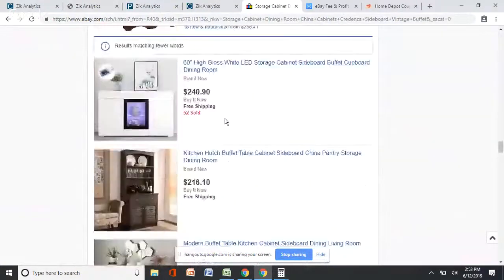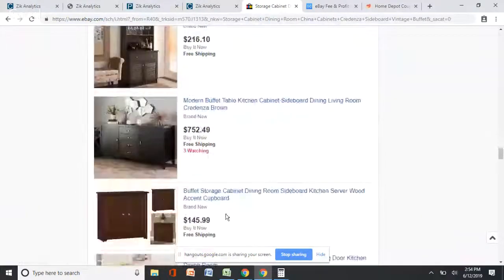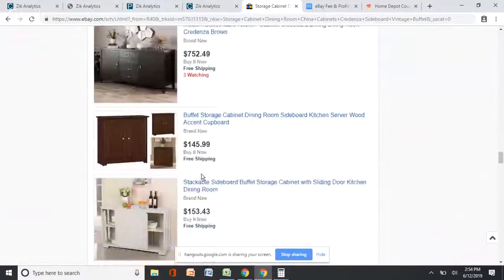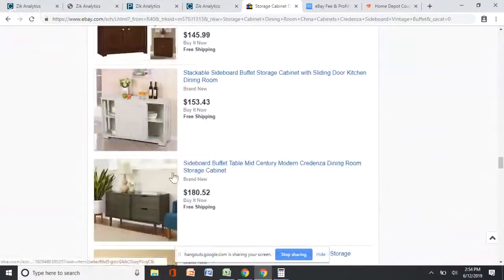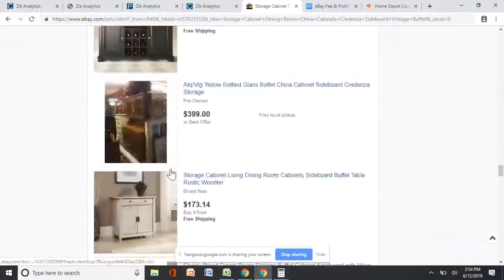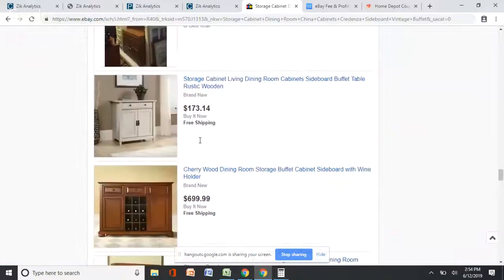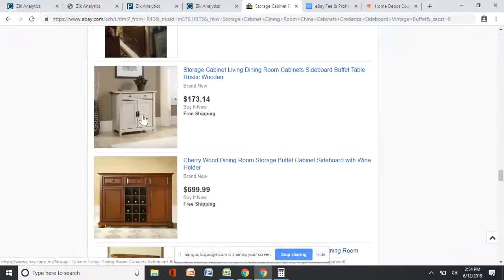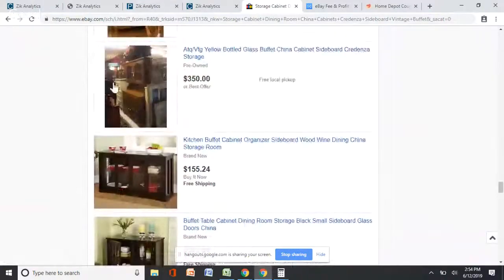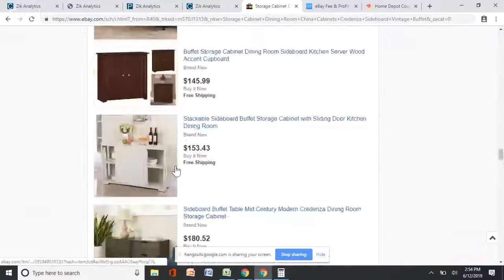And then you find similar items, so results matching fewer words. These may not be the same titles, but they're also different items. Based on looking at this one, you probably know that is not a dropshipper. Oh, and it's pre-owned. This, you probably know it's a dropshipper. That looks like a stock image, right? Pre-owned, nope.